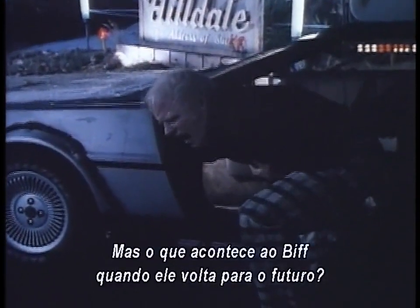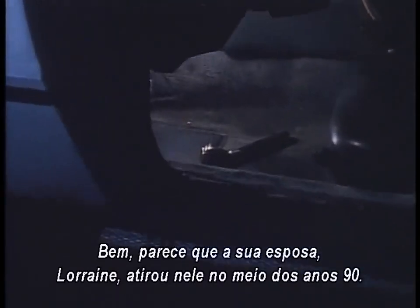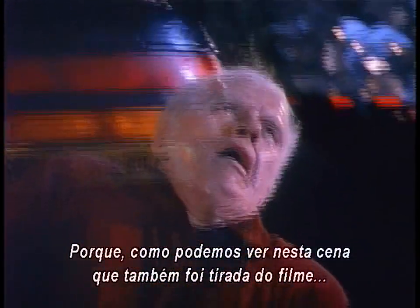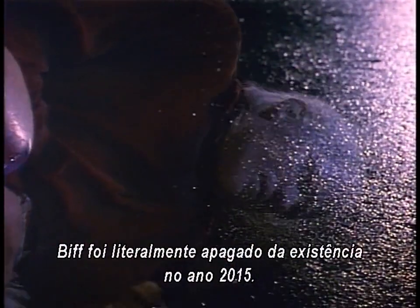But just what happens to Biff when he returns to the future? Well, it's likely that his wife Lorraine shot him sometime in the mid-1990s. Because as we can see in this scene that was also cut from the film, Biff is literally erased from existence in the year 2015.